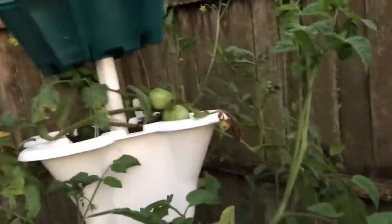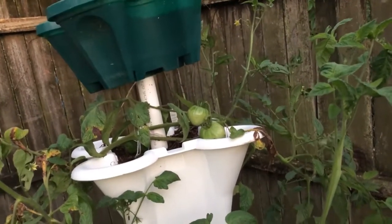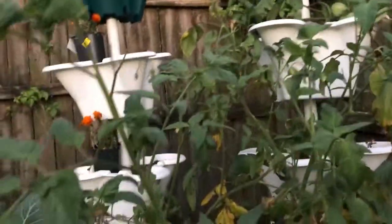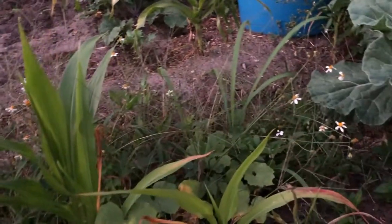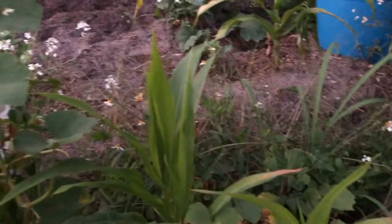And I gotta do something with my tomatoes. But I have a few in that top pot. Or that second pot, I'm sorry. That isn't top, Catherine. But anyways, it's all coming in and looking pretty, and I get so excited. I just can't wait till it's all done the way I want it.